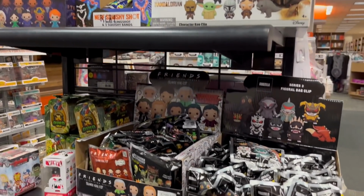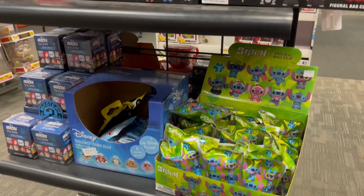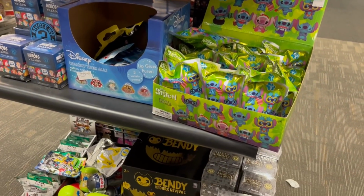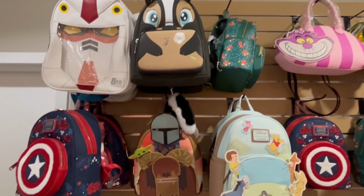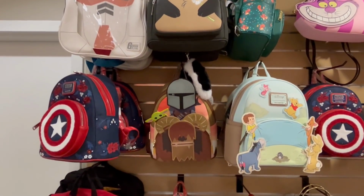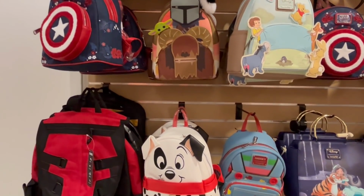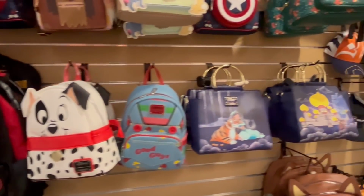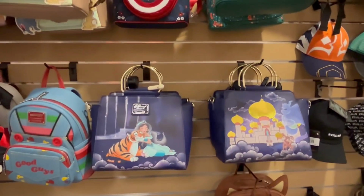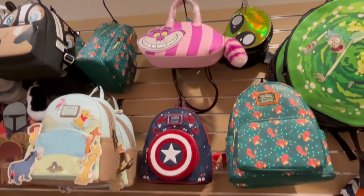These are some random mystery bags and boxes. Little minis. Mystery minis, which we have a ton of, all different ones. And then, of course, Loungefly bags section over here. You actually have that, the Flower. Not the flower, but Flower. That Dalmatians one is pretty cute. Gabby has got the Good Guys one. Yeah. Some cool bags. They had a decent selection.